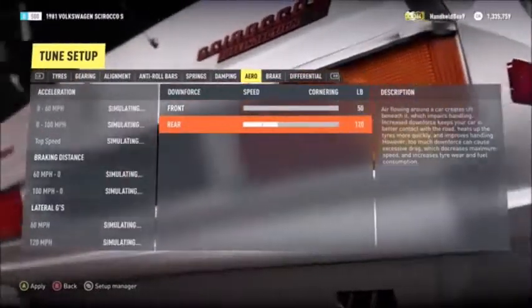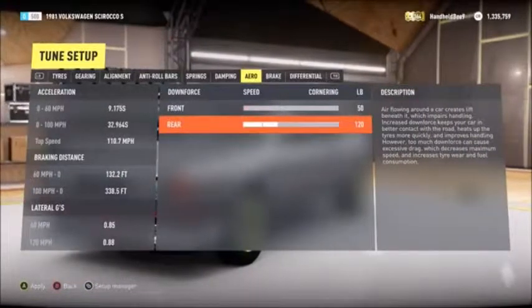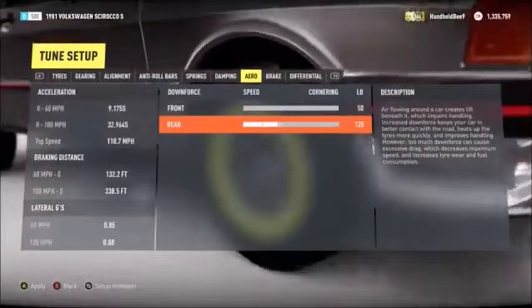If it were too much, you'd soon know, because as soon as you started to try and turn a corner, you'd find you were getting too much understeer, and then you've just got way too much downforce on your back end, and it's affecting your turning in.